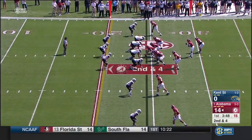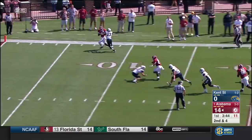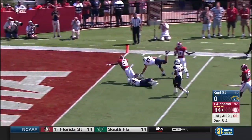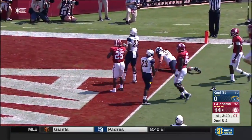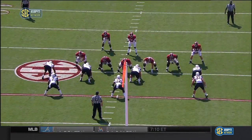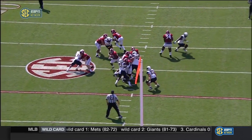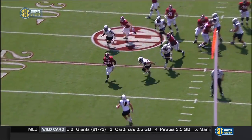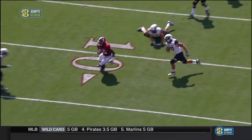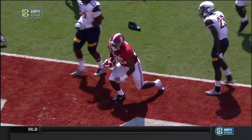So Alabama's on 2nd and 4, slow developing, not for long. Joshua Jacobs fighting his way through. Touchdown for the freshman from 24. What a talented player. Watch the blocking up front, pulling the left guard, the tight end right there sealing things off. And then now it's just one-on-one, which is all you could ever ask for on the third level with a running back and a safety.